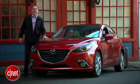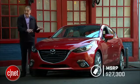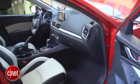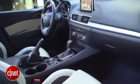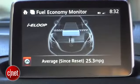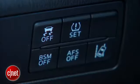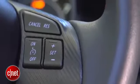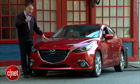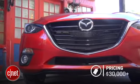Okay, let's price our Mazda 3. This is pretty much top of the line loaded, so we're looking at $27,300 for an S 2.5 liter Grand Touring trim that brings in nav and a bunch of other tech. Then on top of that, we're going to add $2,600 for the Grand Touring Tech package. That adds the i-ELOOP capacitor-based regeneration system, kind of high-tech stuff, lane departure warning, blind spot warning, adaptive cruise control. Other options include rear sensors, oddly enough, are a la carte at $450, and remote start is $575. You're a little over $30,000 for this guy loaded up.